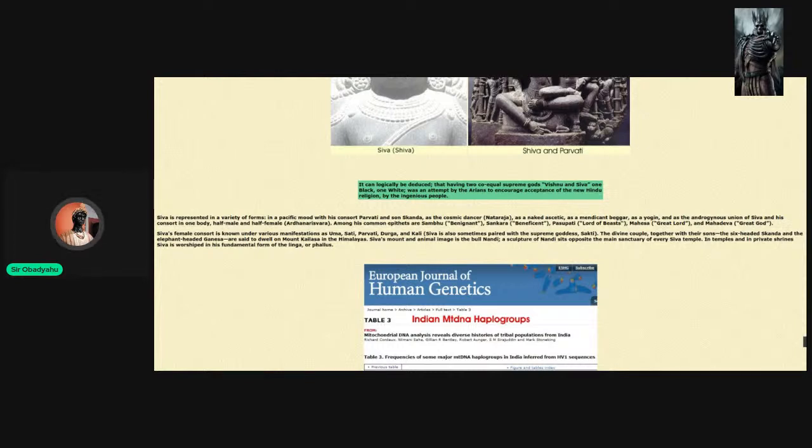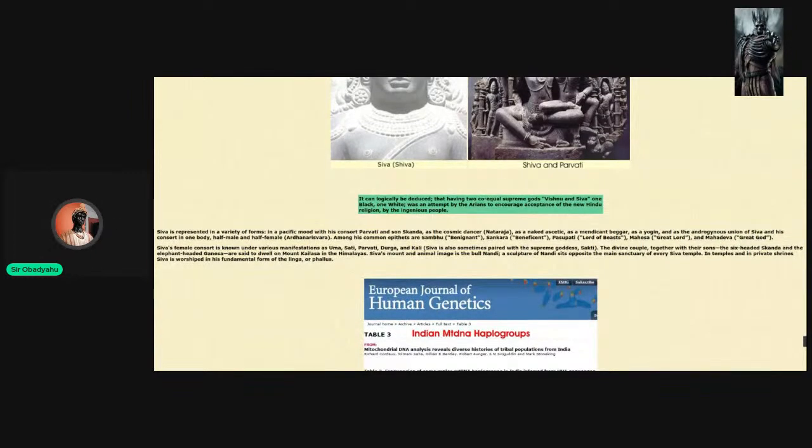Shiva is also sometimes paired with the supreme goddess Shakti, and the divine couple, together with their sons, the six-headed Skanda and the elephant-headed Ganesha, are said to dwell on Mount Kailasa in the Himalayas. Shiva's mountain animal image is the bull Nandi, and the sculpture of Nandi sits opposite the main sanctuary of every Shiva temple and in private shrines. Shiva is worshipped in his fundamental form of the linga, or phallus.